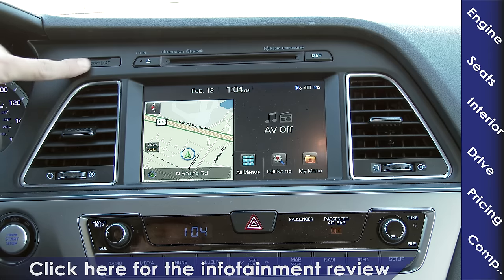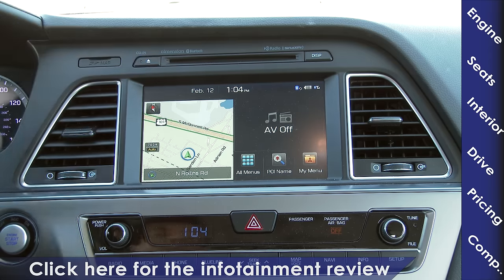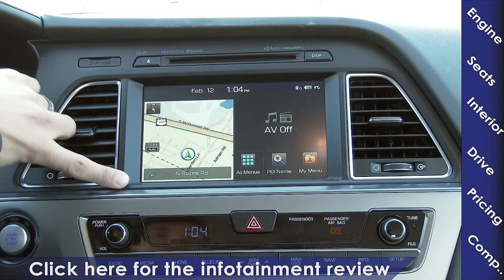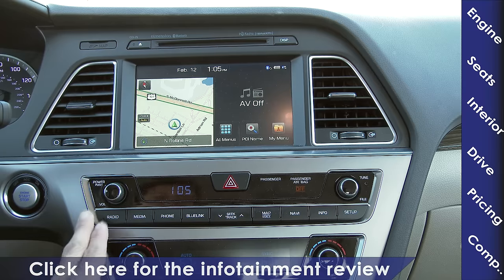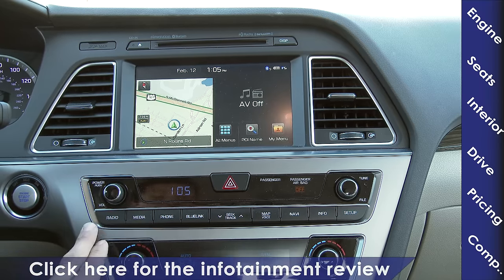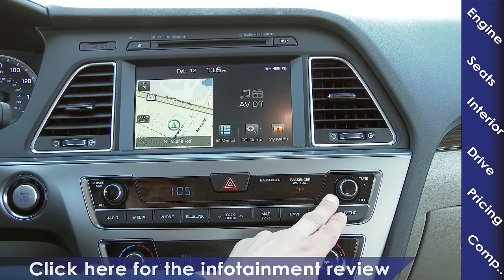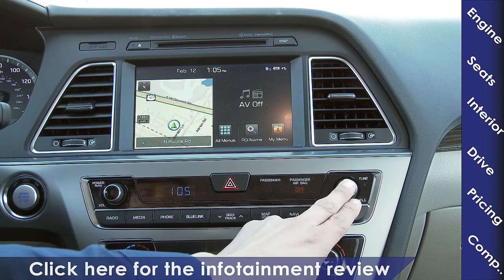You'll find the SD card for the map database right over here on this side, single-slot optical disc player, eject button. This display button turns on and off this display. Again, we have this large 8-inch color touchscreen. Below the touchscreen is where you'll find the buttons for the infotainment system. They're spread all the way across this large center console. Power and volume knob right over here, tune and file knob right over here for browsing around your media selections.